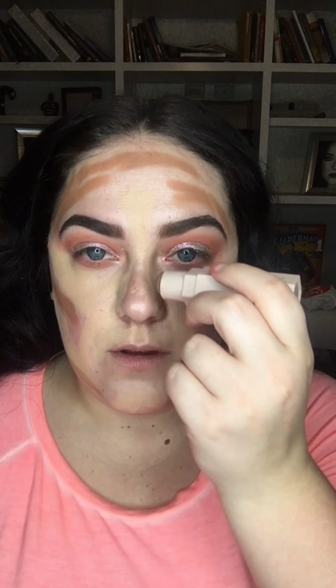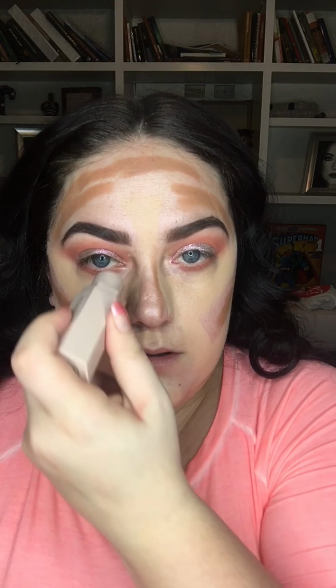Okay, so we did the Bamboo. Now we're going to go in with Mocha to warm up our face when we blend everything out. And if you want, you can just put a very faint line down there. Woo! And then all we gotta do for this is blend.